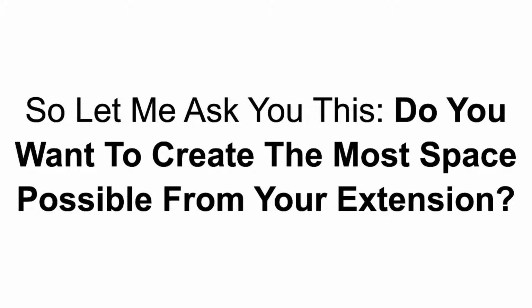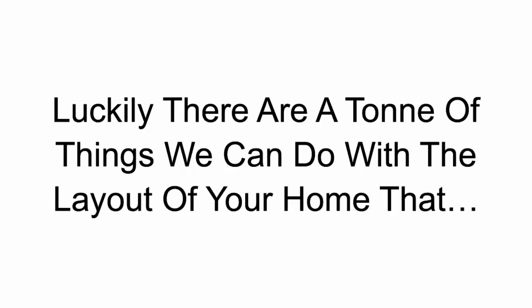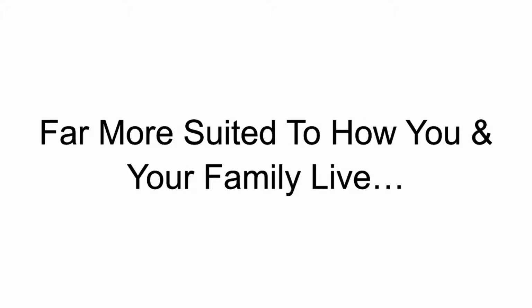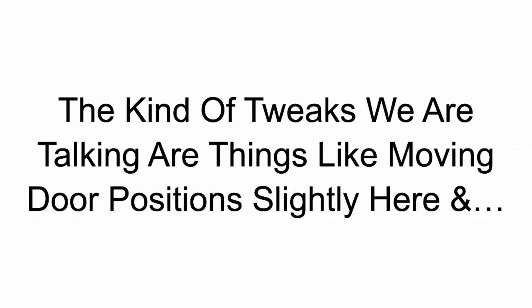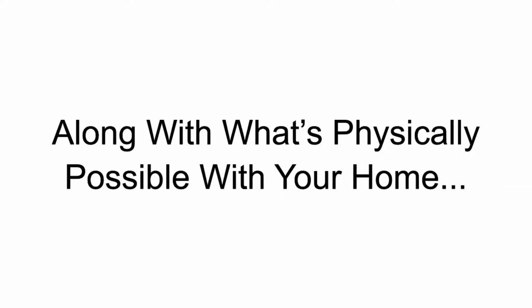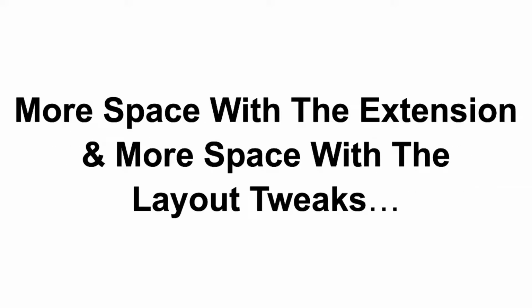So let me ask you this: do you want to create the most space possible from your extension? Luckily, there are a ton of things we can do with the layout of your home that can completely transform it into something amazing and far more suited to how you and your family live. The kind of tweaks we are talking about are things like moving door positions slightly here and removing bits of walls there and that kind of thing. But for the most part, the tweaks are determined by you and your family's lifestyles, along with what's physically possible with your home. More space with the extension and more space with the layout tweaks.